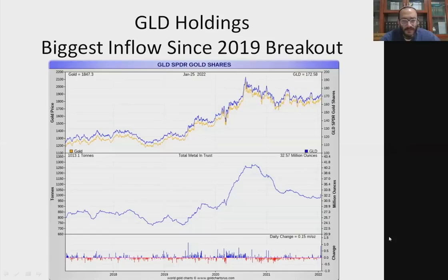You can see here, this bottom chart of these lines, these are daily inflows. This big line here, higher, is about 930,000 ounces, almost 1 million ounces of gold inflowing into the ETF in 1 week. Now, if we look historically, this is the second biggest inflow in ounces terms since May, June, looks like May 2019. That was right here where my arrow is circling.